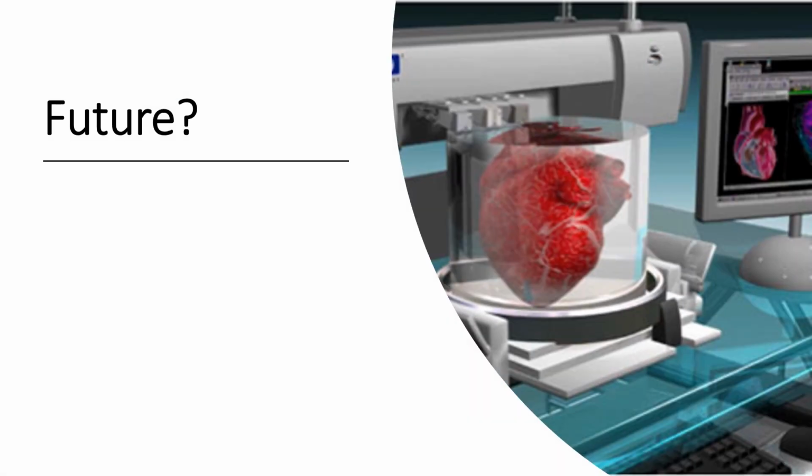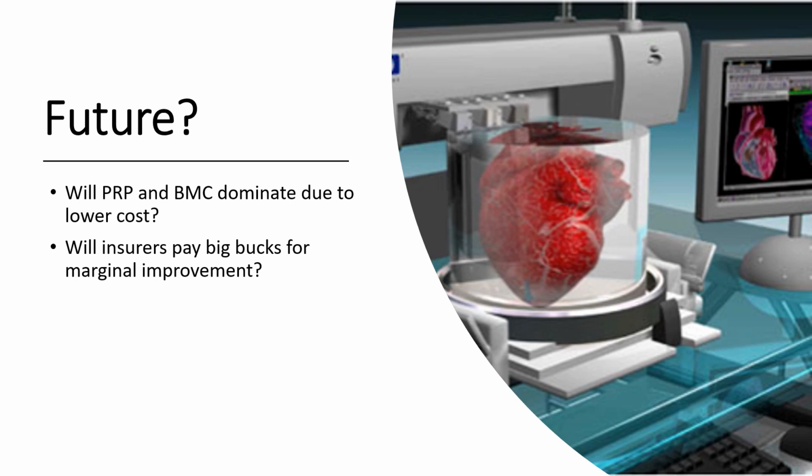So what does the future look like? Well, PRP and bone marrow concentrate dominate due to lower cost. My guess is that's probably what will happen, meaning at the end of the day, we're going to see a lot of high-cost solutions coming out through the FDA approval cell drug pathway. But the PRP and bone marrow concentrate are probably going to dominate because they are cheaper and they seem to work just fine in a lot of cases. And I think you're going to see some insurance companies balk at the high cost of some of these newer therapies. And eventually, I think we're going to bioprint discs and have them surgically installed.